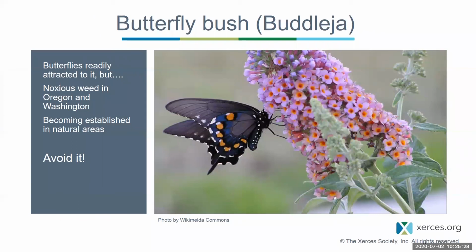One to avoid is butterfly bush. You'll see it widely planted. Butterflies love it. However, it's really becoming an issue in our natural areas and displacing native plants. And it's actually listed as a noxious weed in Oregon and Washington. So it's best to avoid it.